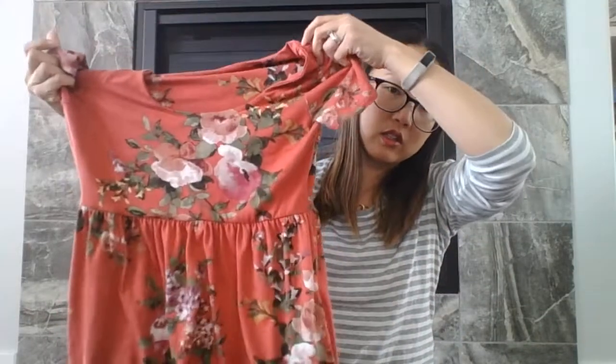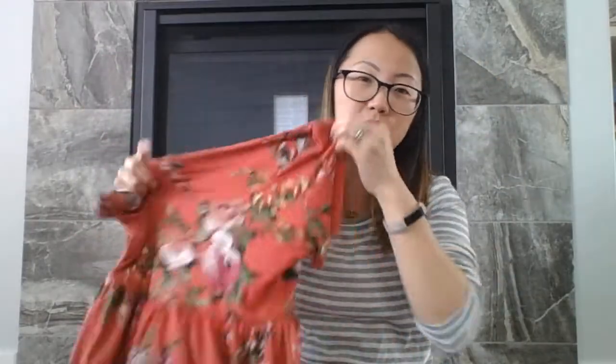I wore this one on the plane, which is a maxi dress. And I actually ended up not wearing this at all during the trip because I just loved the other ones better. They were more breathable. But I like that one on the plane.